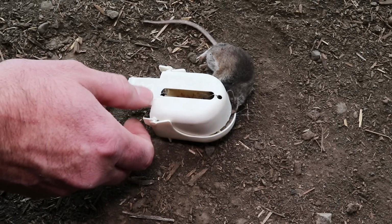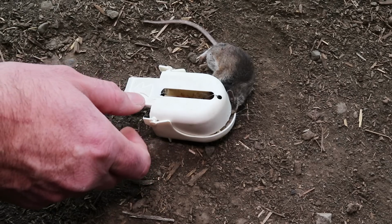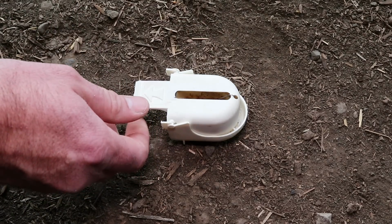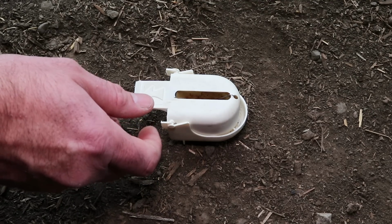Last night we set up this plastic Safeset mousetrap from Canada in the barn and we got a mouse. To release him, you push back this tab, give it a little flip. Now this trap works more as a choker style than an instant kill trap. I had to be really selective in the footage that I show.